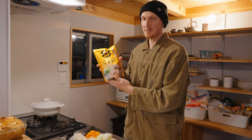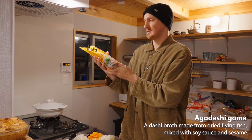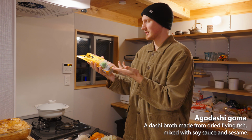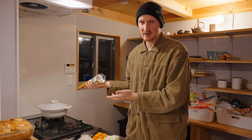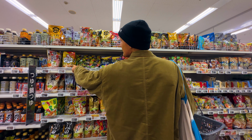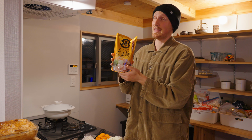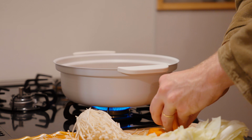So we picked this one up from the store. It's an agodashi goma nabe. Basically, it's got the soup all ready to go for us. We just pop it in the pan and warm it through and then throw our ingredients in and done. It's incredible. There's so many different ones. It's really hard to choose sometimes in the store because it's like, oh my god, that one looks good, that one looks good. But today we're gonna try this one.